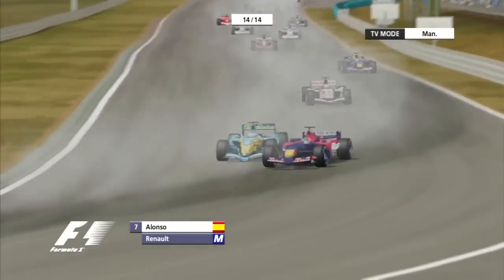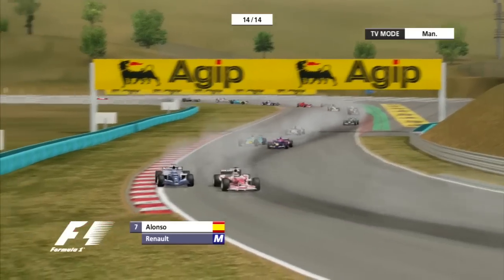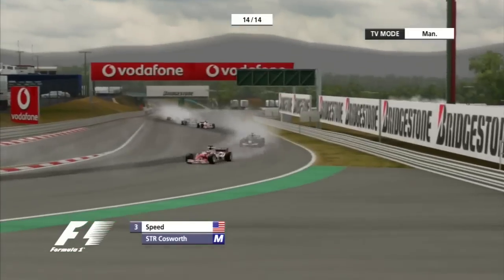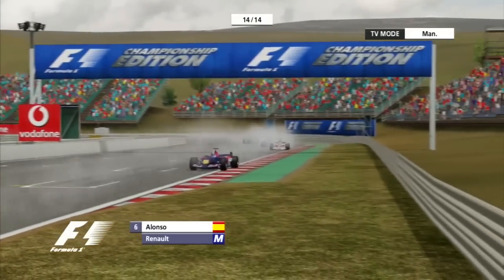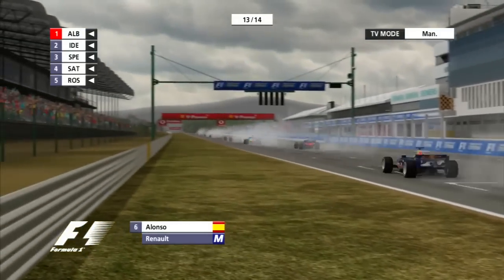White coming down here. It's very difficult to overtake in Hungary. Side by side, some contact made there. Alonso is going to do him around the outside. No, Liuzzi has defended 6th place. Liuzzi 6th, Rosberg 5th, Sato 4th. Speed is still up behind Yamamoto. But I'm just expecting Alonso to get past Liuzzi any second now. Down the inside, round the last corner. And Alonso has easily got the run on Liuzzi.